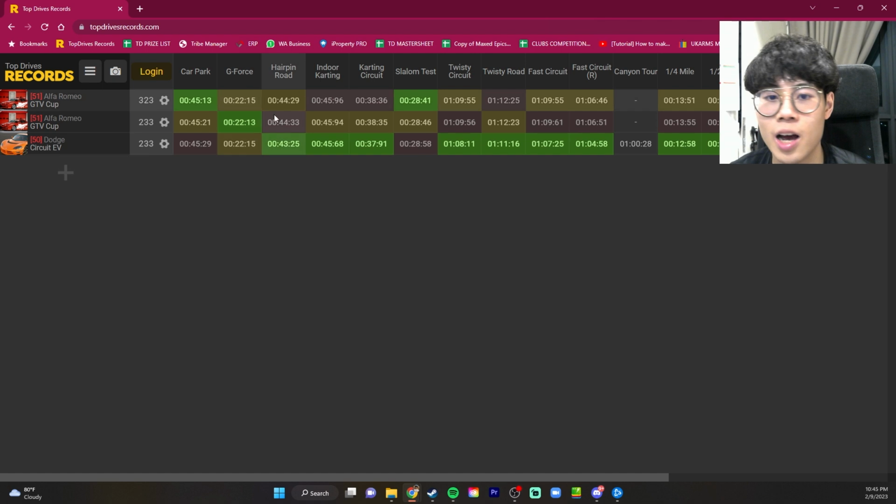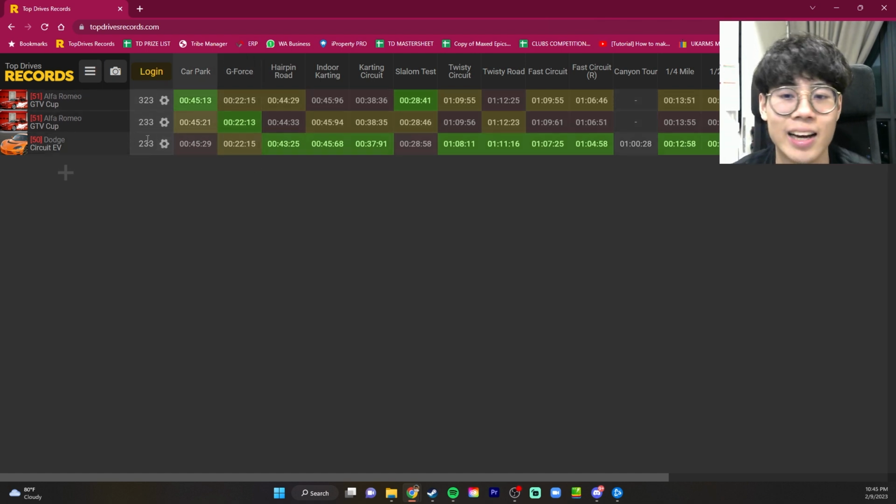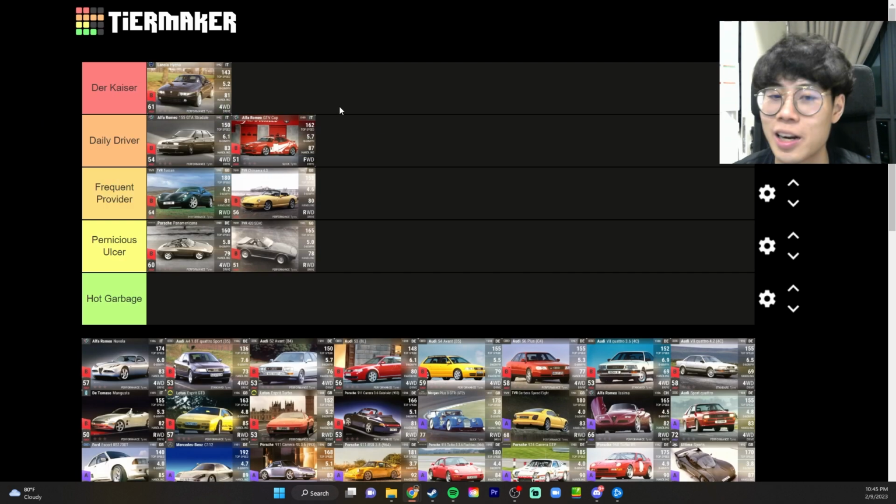So a lot of cars that are in the lower RQs that are meant to be twistier cars, a lot of these are the new Alphas from Amalfi Pros, I always compare them to the EV, and none of them can beat the EV. So because of that, I'm not going to give it to Kaiser. It's still good, but it ain't Der Kaiser level in my opinion.